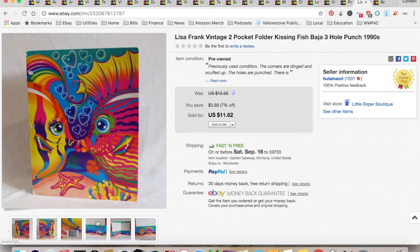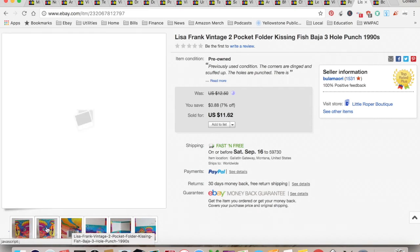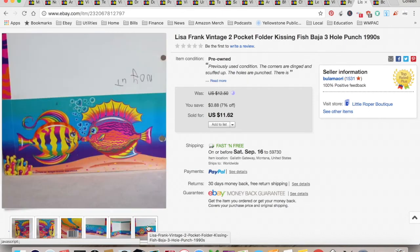Lisa Frank, this was one of the original ones. So this is Stuart Hall. So these are out of the 90s. And it's just a pocket folder. The girl who owned it beforehand had written down what subjects she had, and she had written a few things in the folder, but obviously that doesn't matter too much. People just love these things.